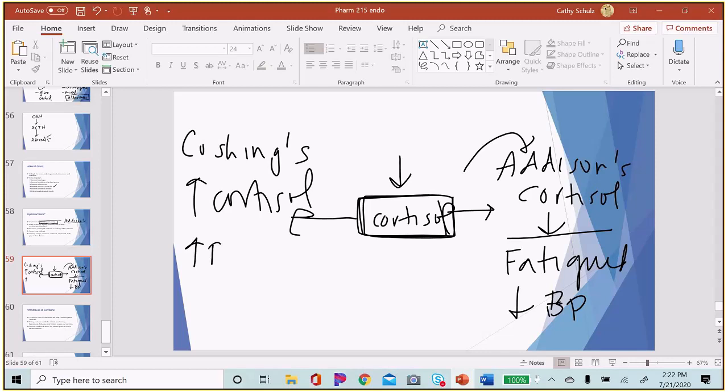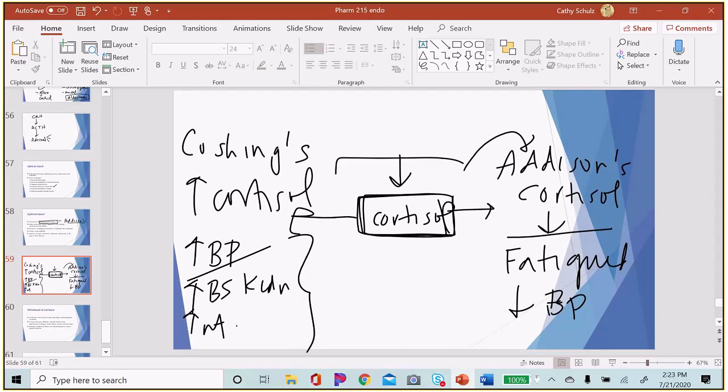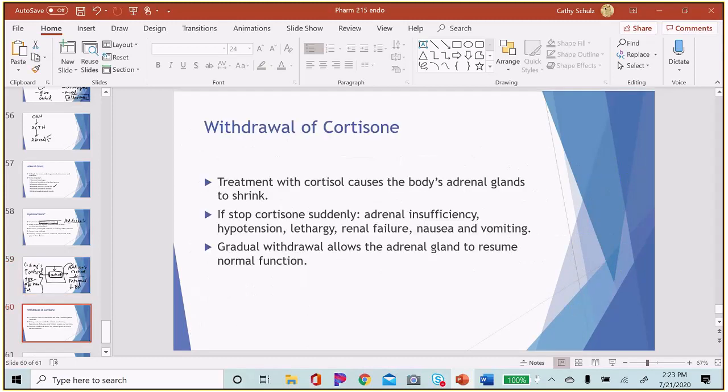And that means they're going to have elevated blood pressure, but all kinds of other problems. That's the people with the moon face and the buffalo hump, and their blood sugars are too high, and their weight is up, and there's kidney dysfunction, and so those other things that we've talked about. So we want to keep them in this range. So we just want to replace the cortisol without over-treating them.